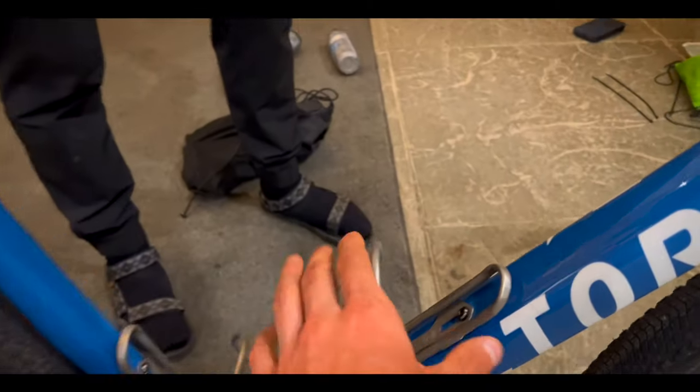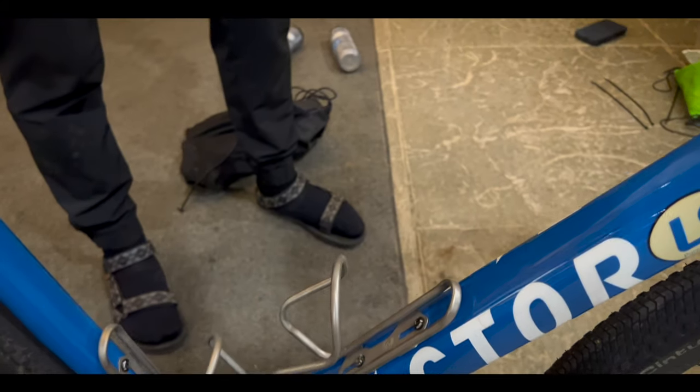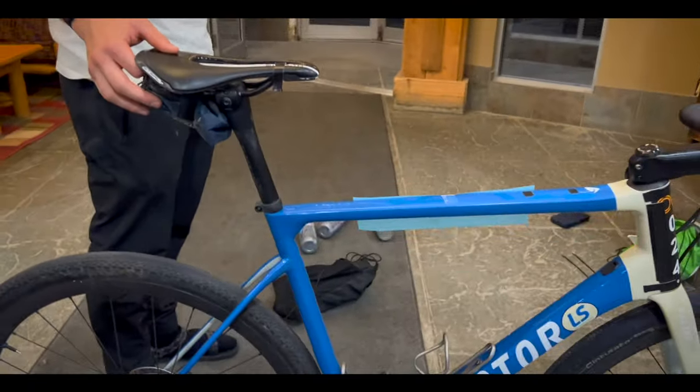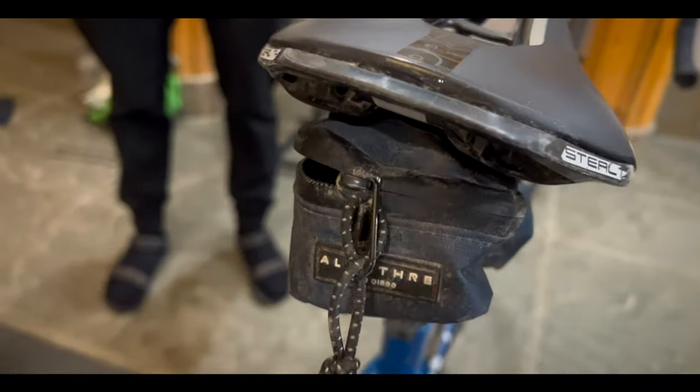We have the Silca bottle cage holder. You never lose a bottle in those cages. We don't have it now because we have to fill it up. But that's the Monster Hydro. We're going to have probably 6 or 7 Monster bottles tomorrow. We have the Almost There here to make sure we don't have any problem.